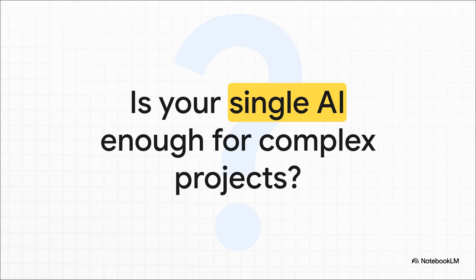Look, a single AI agent is awesome for knocking out specific tasks. But when you're building massive enterprise-level software, that one lone assistant can turn into a huge bottleneck real fast. The scale is just too much for one agent.